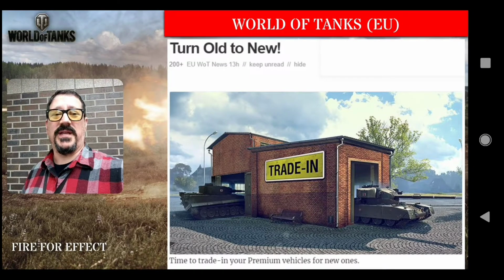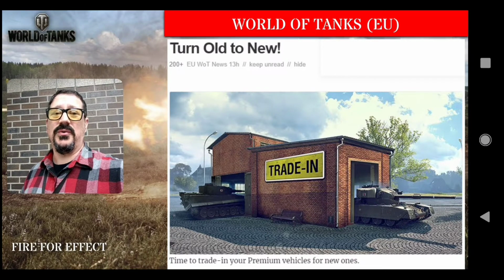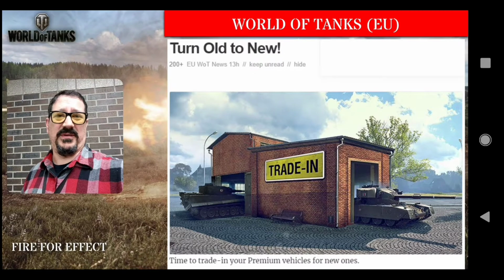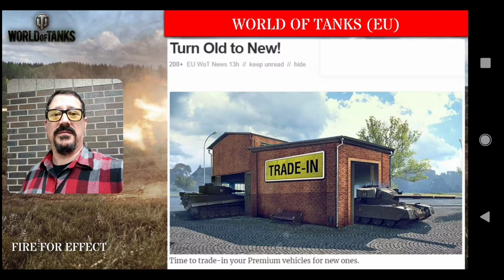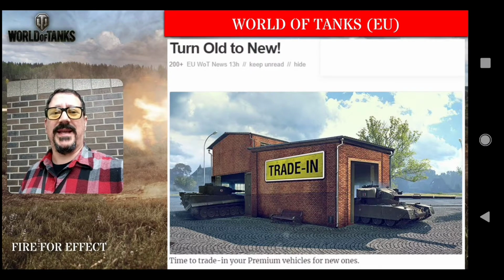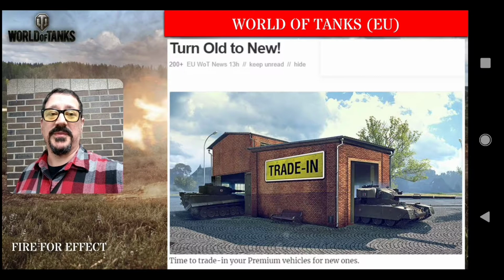Over on EU, they've got a tank buyback trade-in program. Basically, you want to get a new tank, but you have an old premium tank that you don't play anymore, or you don't have any interest in it. You can take that tank in the garage, or in the tech tree, I should say, right-click on it and then choose Trade-in Tank, and you can pick a premium. They have a big list. It's in the article. You can pick one of your premiums and actually trade it in.